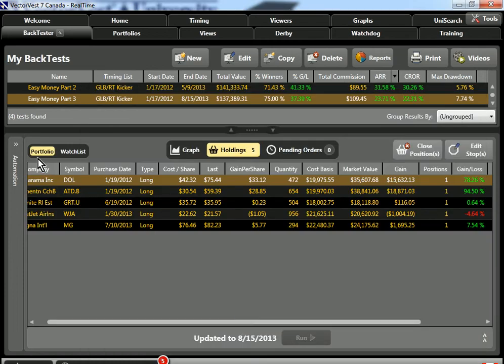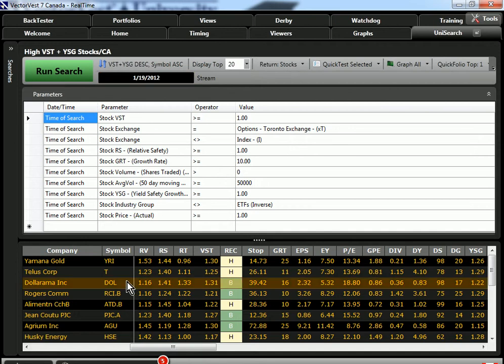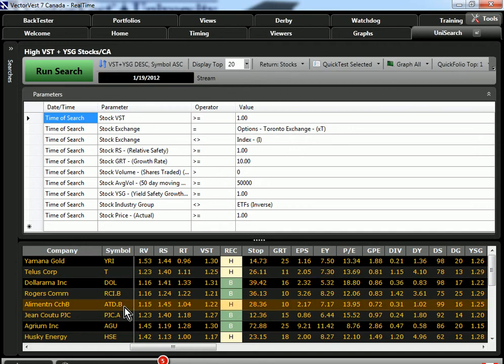So when looking back at this portfolio view, it's easy to say that DOL and ATD.B are the stocks that are really holding up this portfolio with those fantastic gains that they've had since we purchased them. And remember, we got back into them on January the 19th of 2012. Well, by changing the date in the Unisearch back to January 19th of 2012, you're going to see Dollarama and ATD were right there in that top 5 list of stocks.